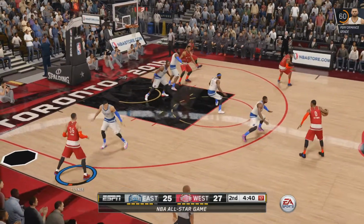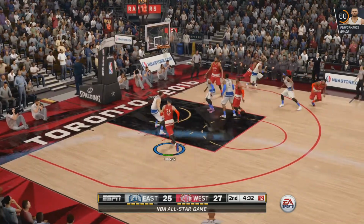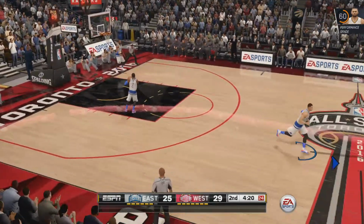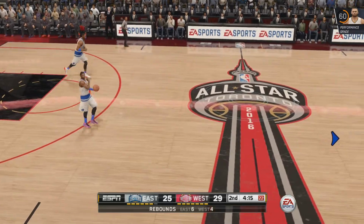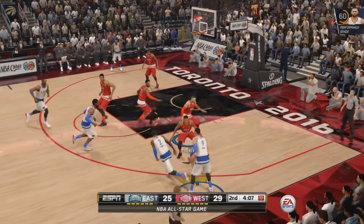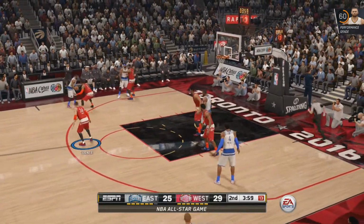Don't screen air, screen a person. Right here, great screen. Got him wide open look at the three-point line. That's a two. And Russell Westbrook with 14 points. This guy was ready tonight. Look at the role he is absolutely putting on the opponent's defense. There is no way to slow him down.